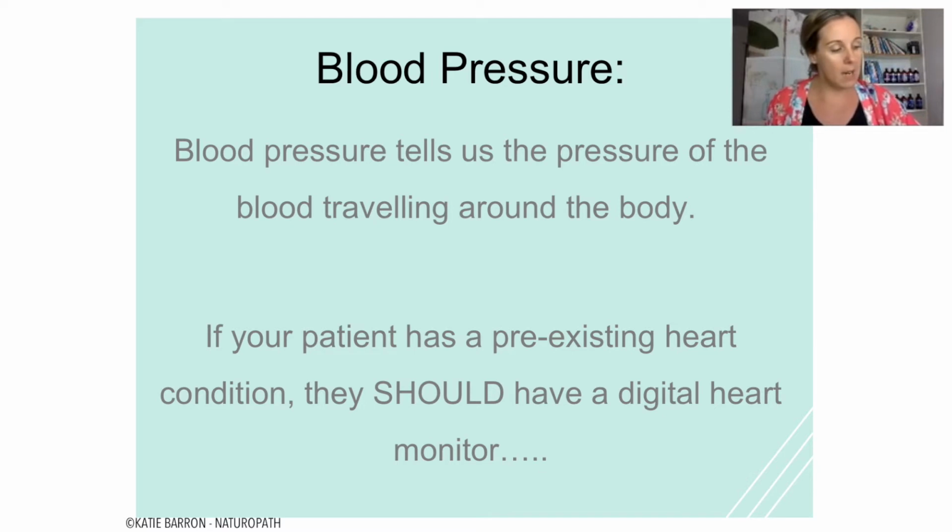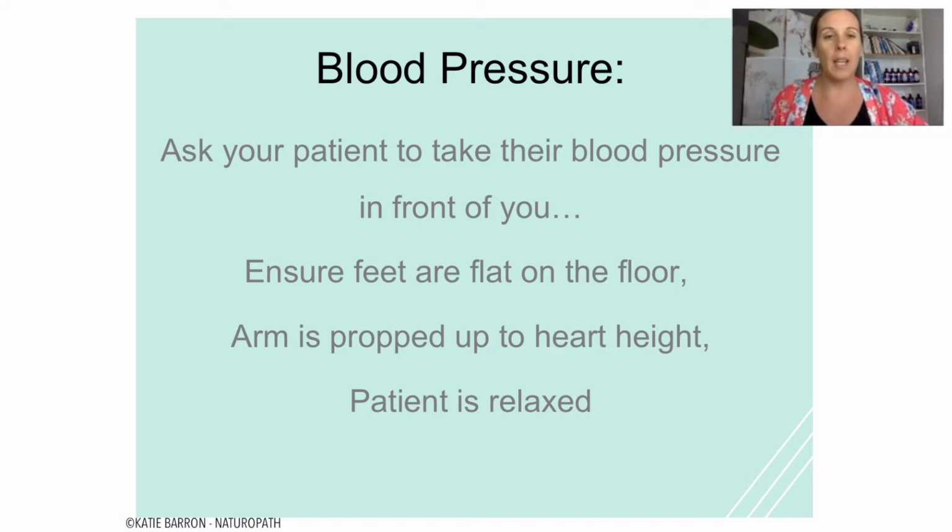So when we take blood pressure, we are asking our patient to take their blood pressure right in front of you. These are the fundamentals, whether you're taking their blood pressure face to face or they're taking it themselves in front of you. You can ask them to use their digital monitor. You're going to ensure their feet are flat on the ground. They're not to have their legs crossed or their ankles crossed or anything like that. We want blood flow to be standard and steady.